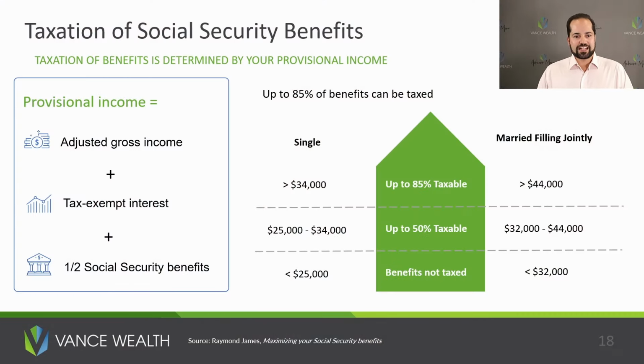Social Security is taxed based off provisional income. The way that you get there is your adjusted gross income, which is going to include IRA distributions, any wages, pension income, plus tax exempt interest, and then plus half your Social Security benefits. So if you're married filing jointly, if you make less than 32,000, benefits are not taxed, right? When you add up all the provisional income and then half the Social Security, under 32,000, benefits are not taxed.